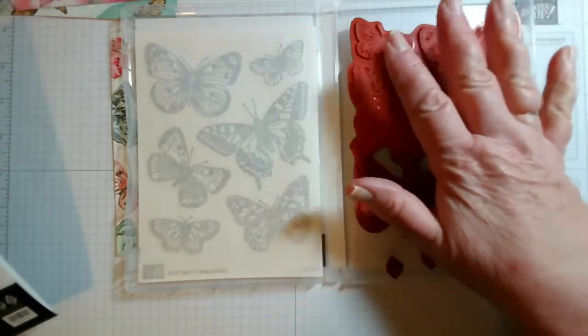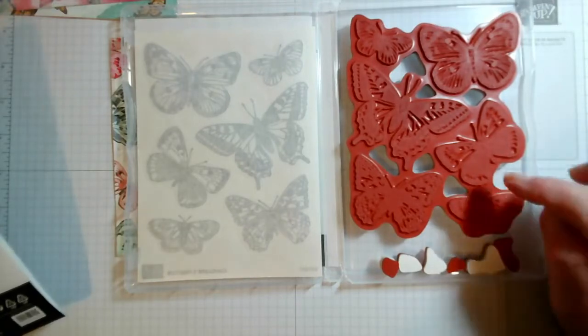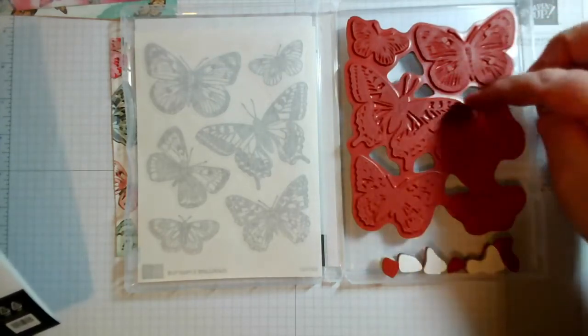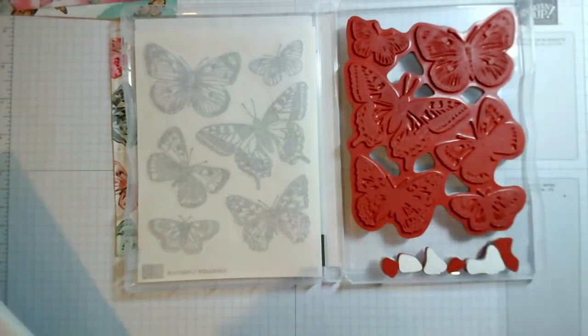Even if you love butterflies, even if you just bought the stamp, I think you get a lot of fun out of that. And obviously you could fussy cut individual butterflies. You could, if you wanted, cut these apart and have them as individual stamps as well, if you wanted to.